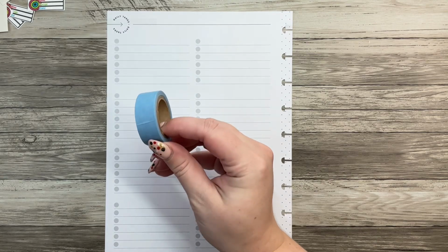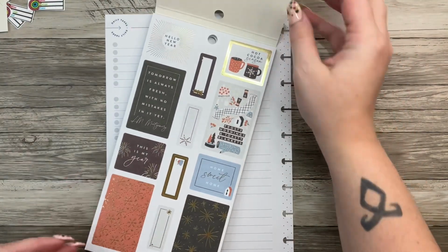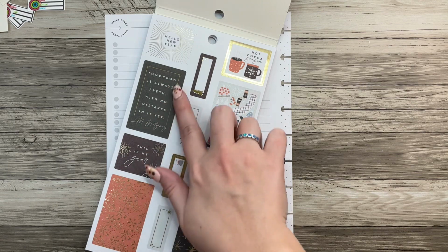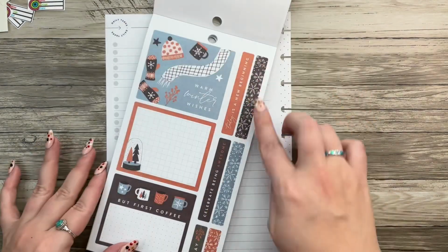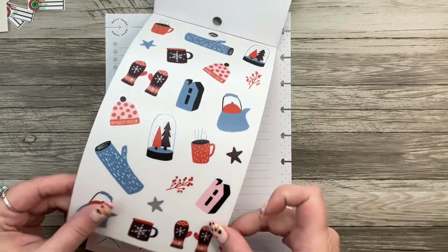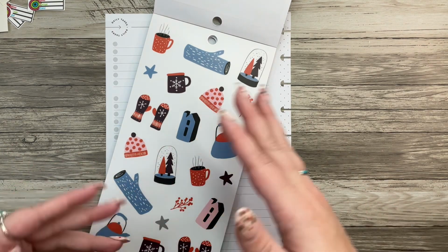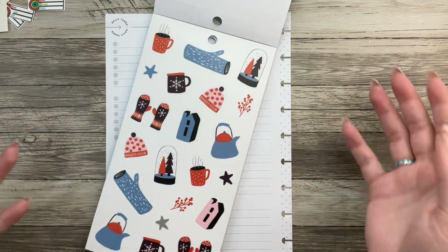Okay, so I have my trackers. I pulled out this washi. I also pulled out Cheerful Seasons. At the front of the sticker book, there are these two stickers about New Year's. This one's New Year's Eve. This one has fireworks on it. There's some snow. And then there's these, which are really cute little icons. These ones are more Christmassy, but I feel like the rest of it is pretty wintry.